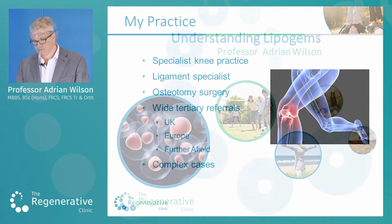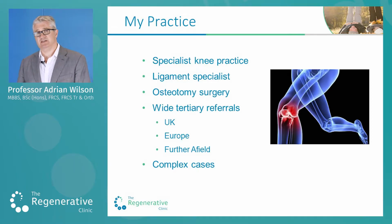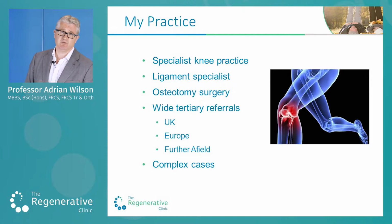How does it work? In terms of my background, I'm a specialist knee surgeon and I have an interest in joint preservation, particularly in new and exciting ways of managing painful joints that don't involve joint replacement, though I do carry out joint replacements. My particular interests are in the field of osteotomy surgery and in the management of cartilage defects in young and active individuals. I also have a complex ligament practice and I receive patients from all over the country, and in fact many international patients come and see me because of my expertise.